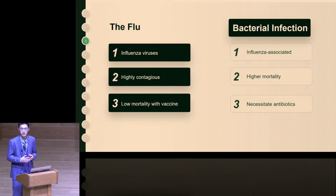This makes the patient's body more fatigued and more susceptible to other types of infections, such as bacterial infection. Now, you may have recalled, when you had the flu, the pain that comes from the throat whenever you swallow is a type of bacterial infection. And when the patients start to recover, they tend to also develop other kinds of bacterial infection like pneumonia, which is a bacteria that targets the lungs.